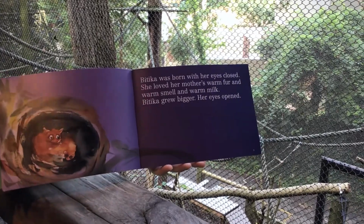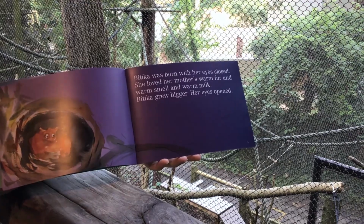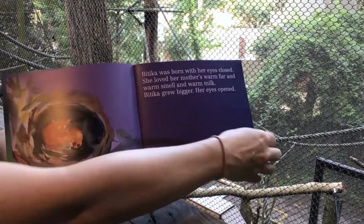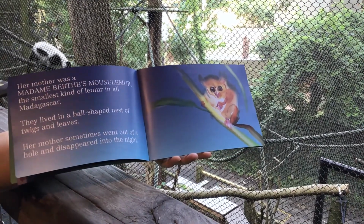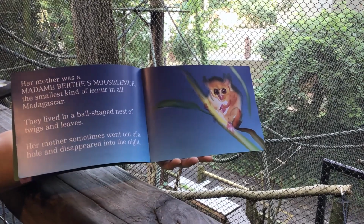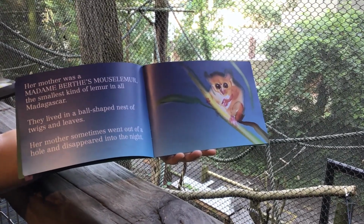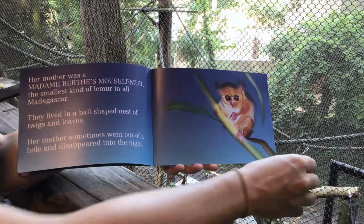Bitika was born with her eyes closed. She loved her mother's warm fur and warm smell and warm milk. Bitika grew bigger. Her eyes opened. Her mother was a Madame Berthe's mouse lemur, the smallest kind of lemur in all of Madagascar. They lived in a ball-shaped nest of twigs and leaves. Her mother sometimes went out of the hole and disappeared into the night.